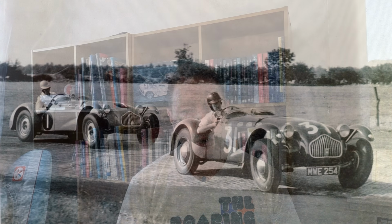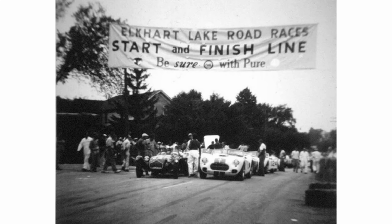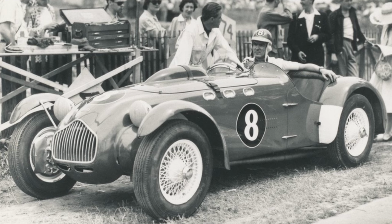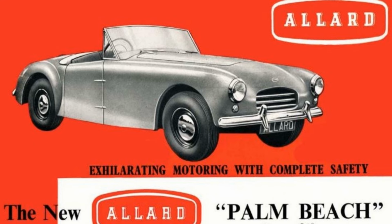And Allard exported a lot of cars to the United States, and these were really successful in racing events during the 1950s. Most were powered by either Mercury or Ford flathead V8s, although there were Cadillac V8s as well, and there were also some Chrysler Hemi V8s too. And even though Allard closed down in 1958, the seed had been sown for stuffing American V8s into small British and European chassis.